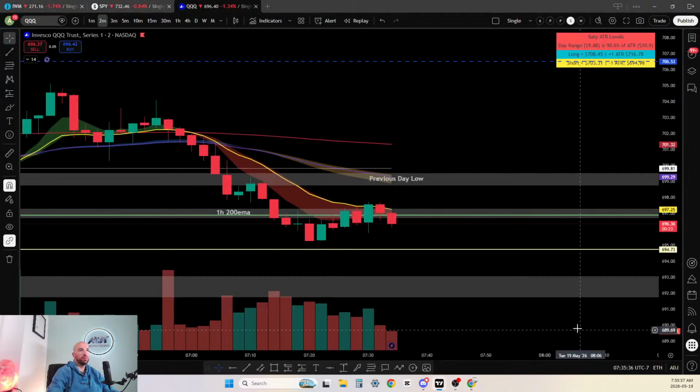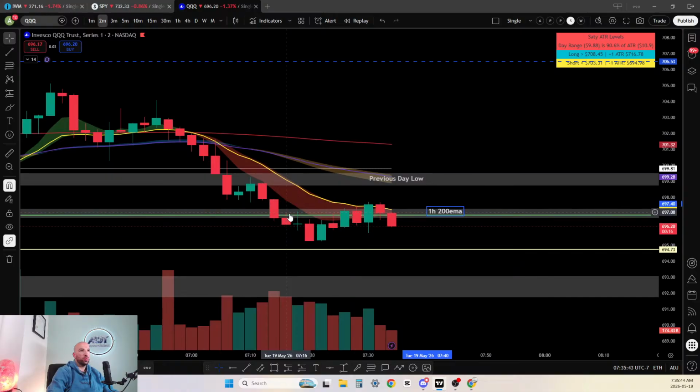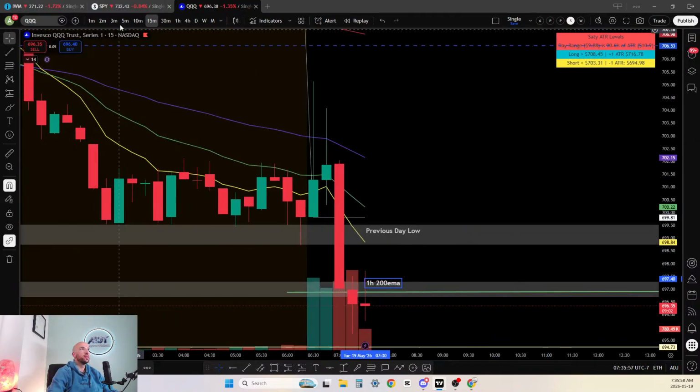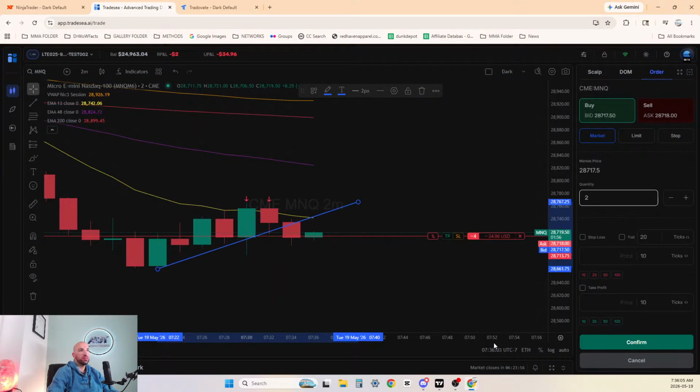See what I'm looking at here. I had the 1 hour 200 EMA right here, and we flipped below this big demand zone that we had such a massive bounce from. If you look back here on the Qs, 697, just such a massive zone that we bounced from, and then we closed underneath. And then we also got the 200 1 hour EMA here, so worth a stab for sure.